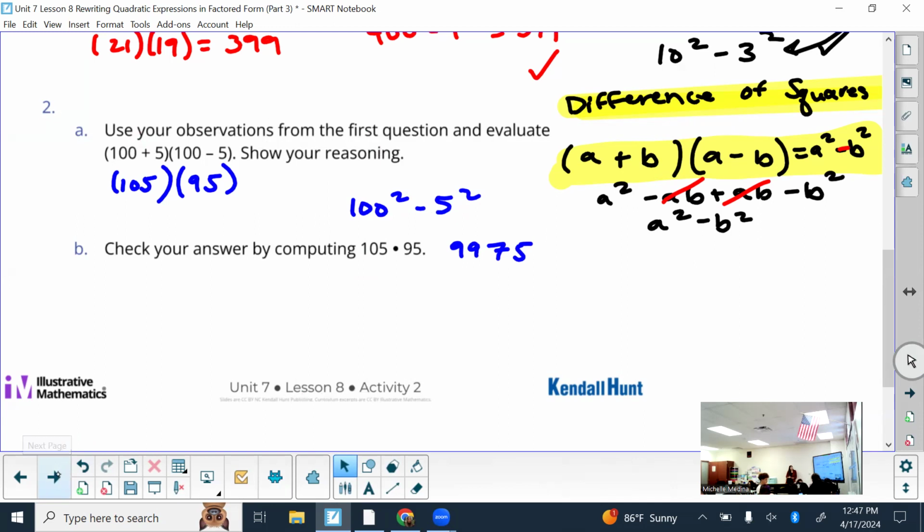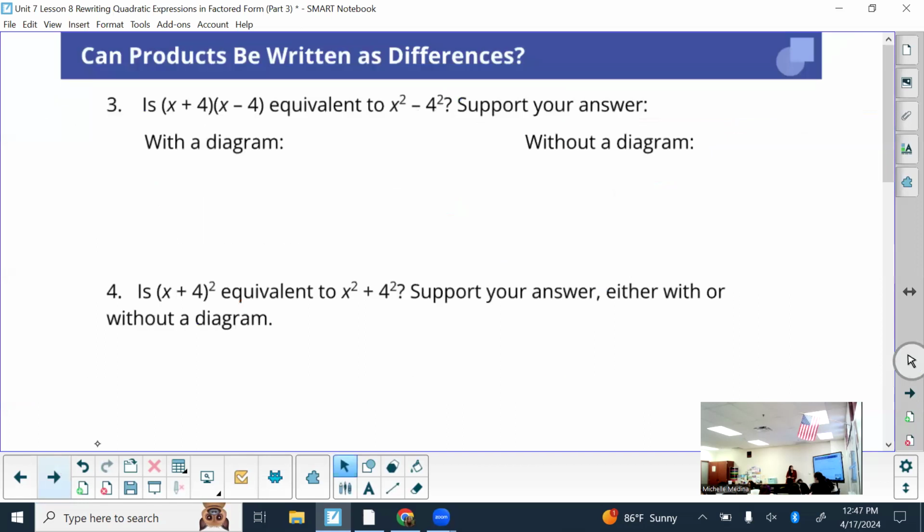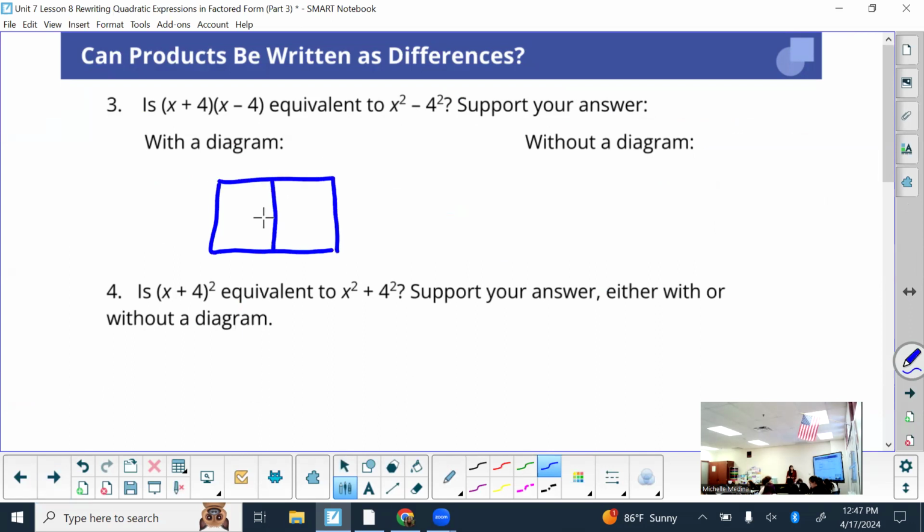All right, but number 3 on the front side. It says, prove that these are equivalent with a diagram and without a diagram. I mentioned that you will see this on your final. So good practice for that. When it says with a diagram, it means this area model or box method, whatever you want to call it. I know to set it up like this because the factor form is a 2-term times a 2-term. So with a diagram, it would look something like this. X and positive 4 on one side, X and negative 4 on the other. It doesn't really matter if you did the negative here and the positive there, as long as they're different.